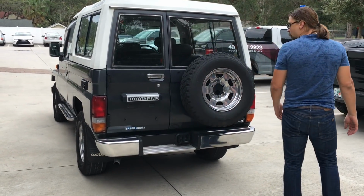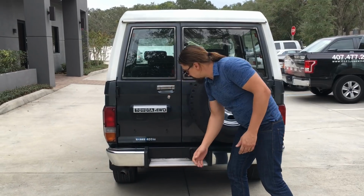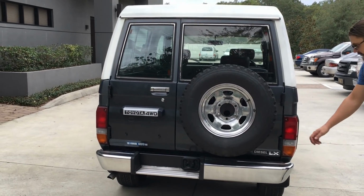So, solid closure, everything there. Again, bumper in aluminum. You can see it's not bad. It's solid. Everything's solid. The wheel is matching. The key works in the ignition. Light is not cracked.